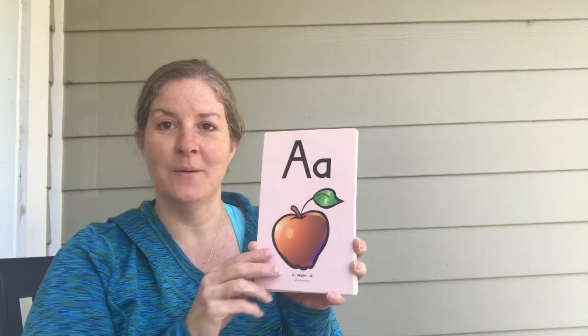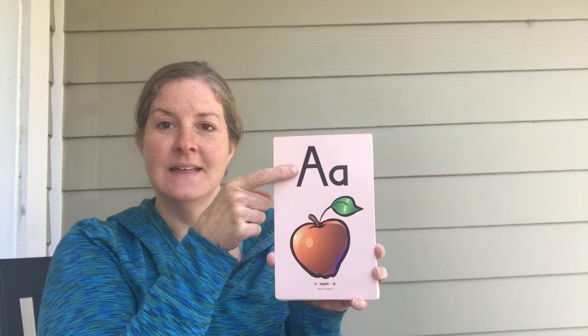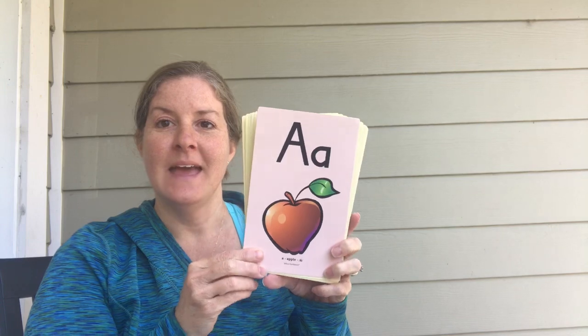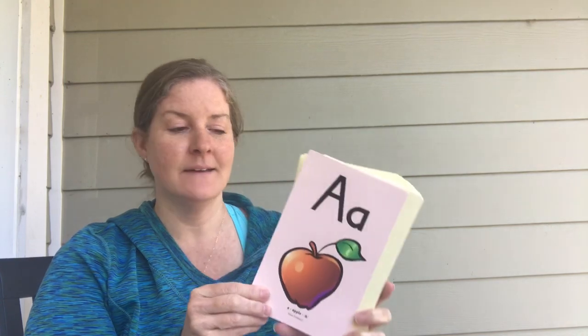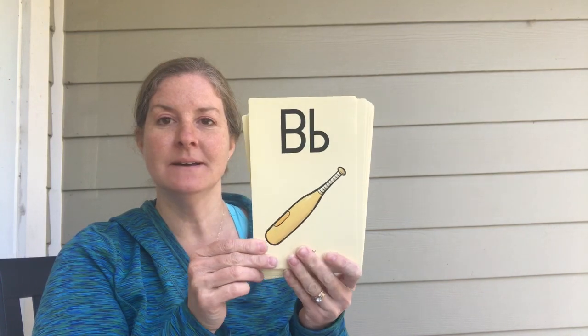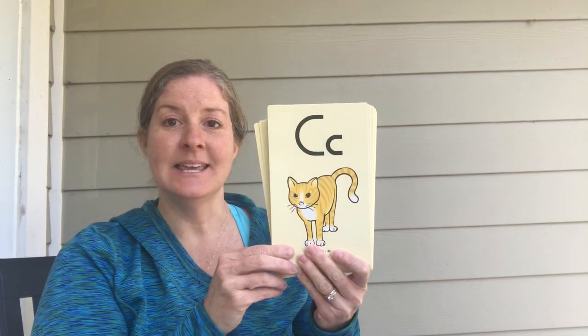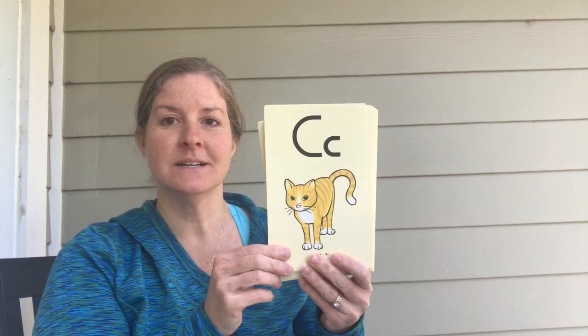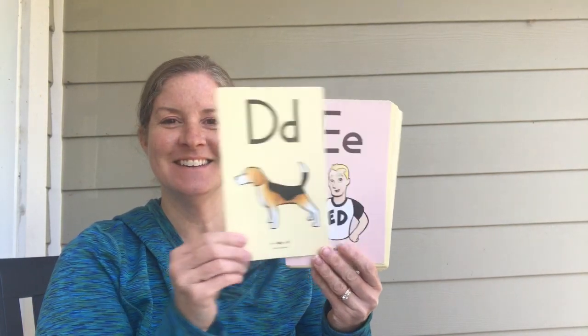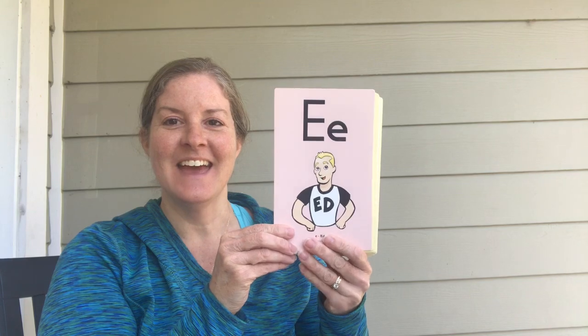We're going to do our letter sounds. Remember, we say the letter, the keyword, and then the sound. So here we go. A, apple, A. B, bat, B. C, cat, K. D, dog, D. E, ed, E.